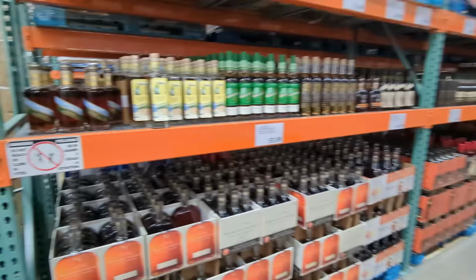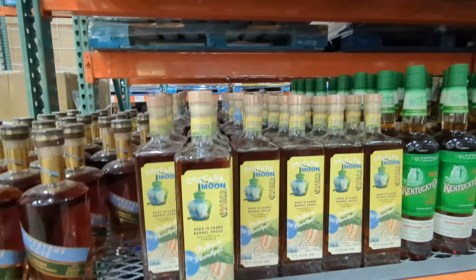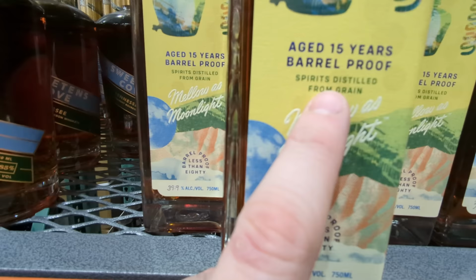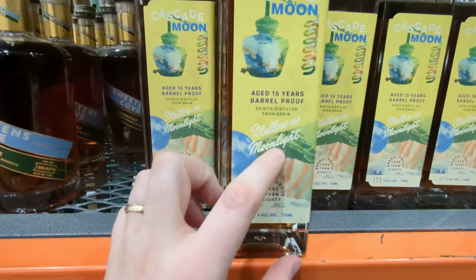So straight off the bat, this is a really interesting whiskey, and I guess you can't technically call it that. It's Cascade Moon from Tennessee, a 15-year-old whiskey for $19.99. But as you can see here, this is called a spirit distilled from grain. They can't call it a whiskey because it's 39.9% alcohol, just under the 40% that you legally need to call it a whiskey. This is a 15-year-old barrel proof. I'm told that it is whiskey, but again, it just didn't hit that mark. For $99.99, that's probably definitely off our plate.